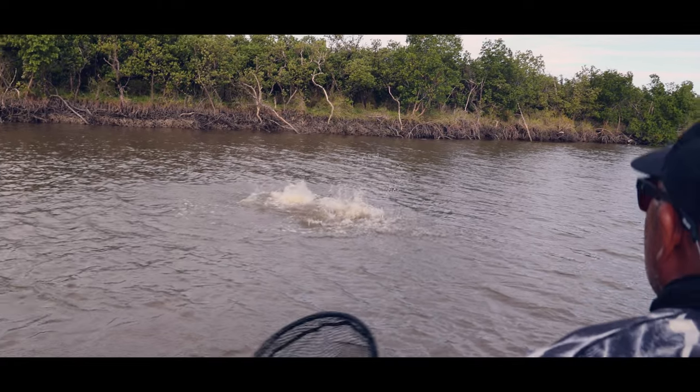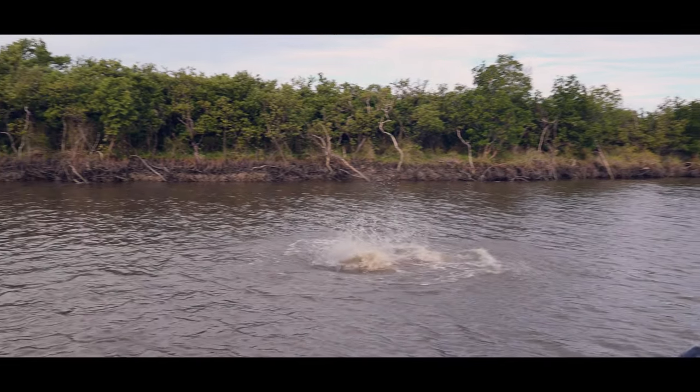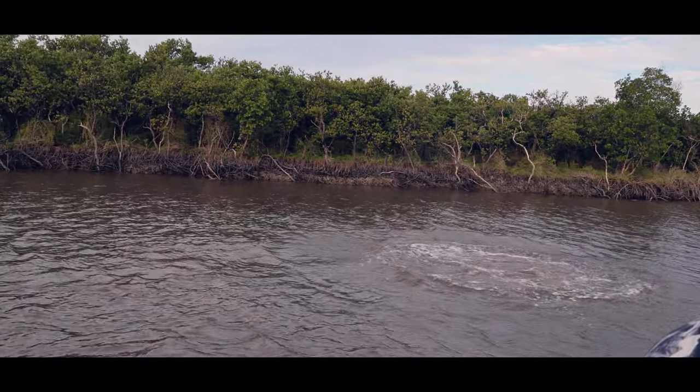After we fed that snook to a shark, we decided to get out of there and start heading out to the Gulf.